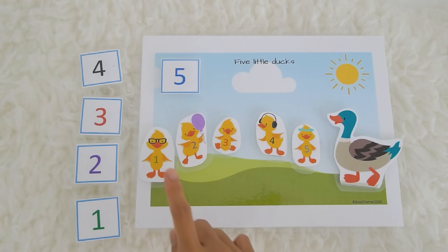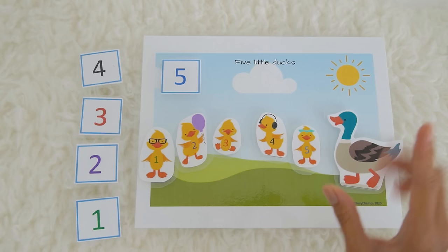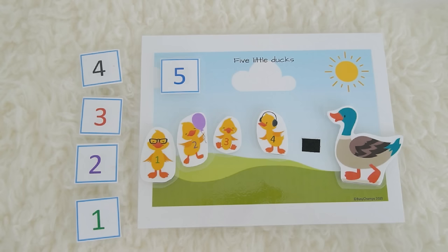5 little ducks went out one day over the hill and far away. Mother duck says, what's the sound of a duck? Quack, quack, quack, and only 4 little ducks came back. Oh, bye little duck.